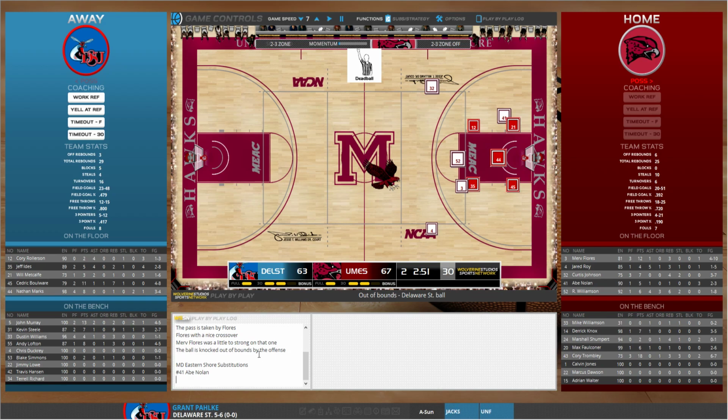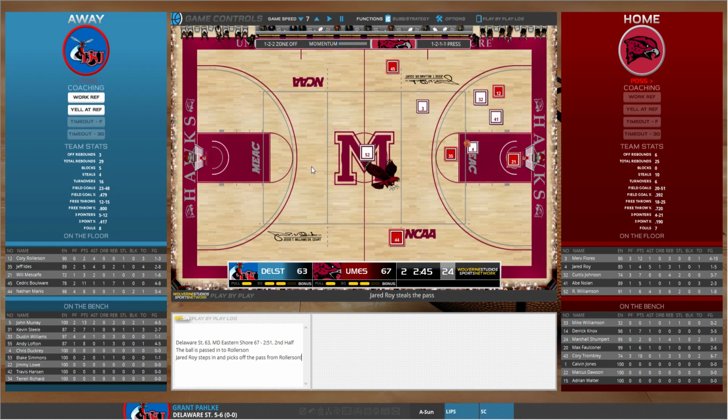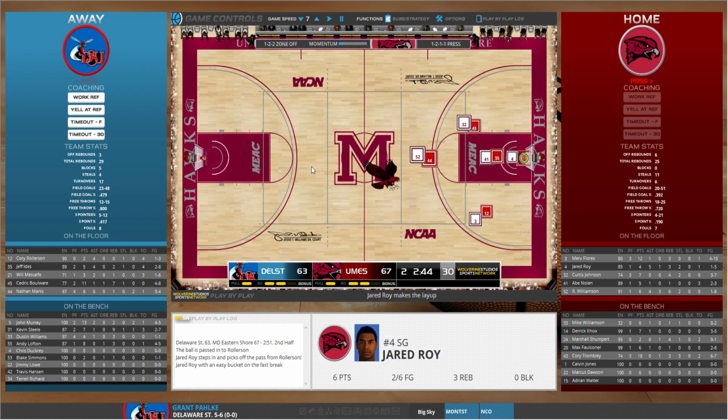As Abe Nolan checks back in for the Hawks at power forward. And ball's inbound to Rollerson. They try to trap Rollerson. And the ball's stolen by Steele, who lays it up.